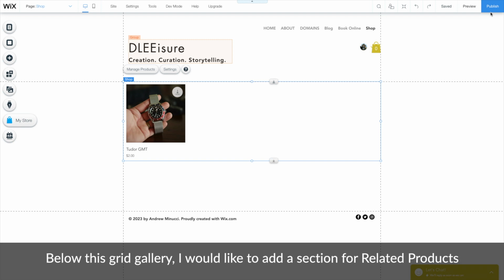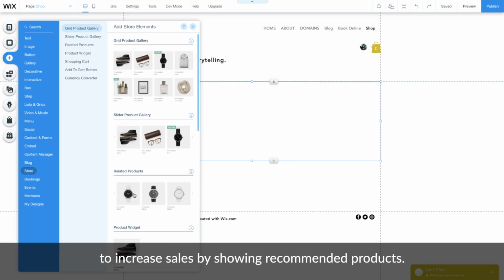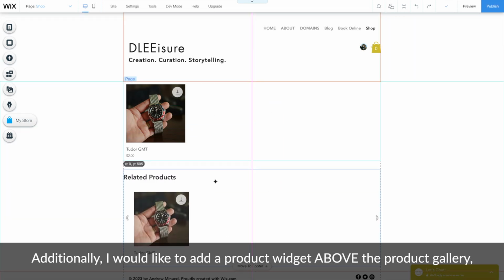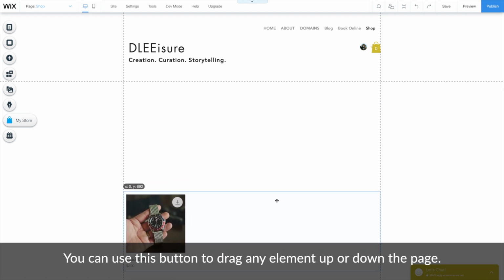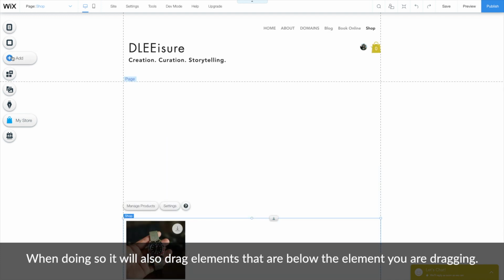Below this grid gallery, I would like to add a section for related products to increase sales by showing recommended products. Additionally, I would like to add a product widget above the product gallery, let's say to showcase one of the top products I have. You can use this button to drag any element up or down the page. When doing this, it will also drag elements that are below the element you are dragging.